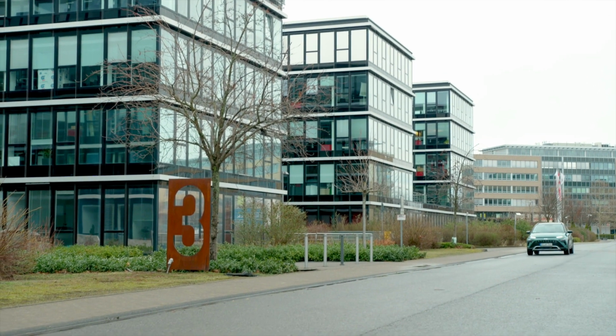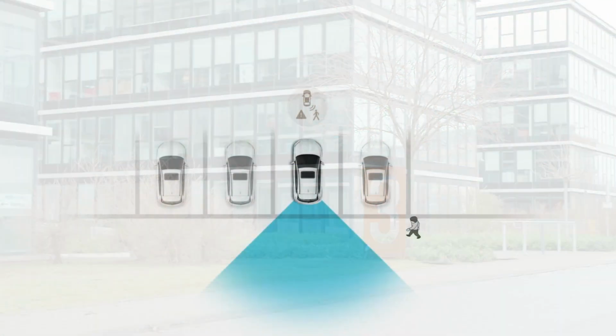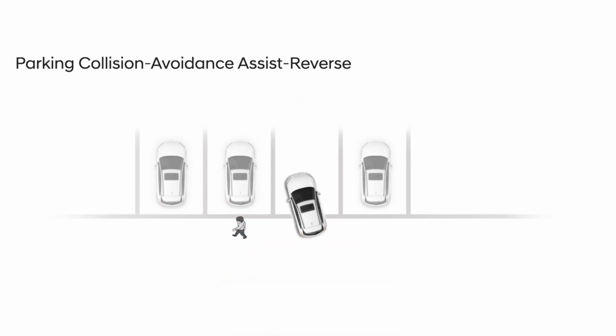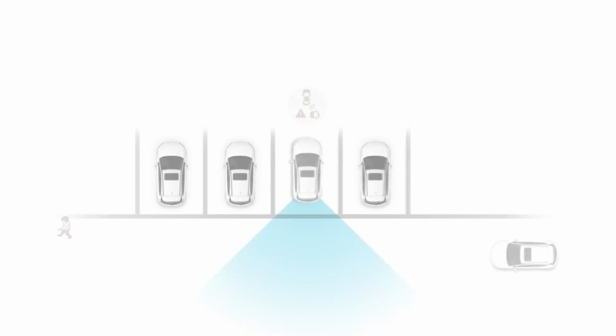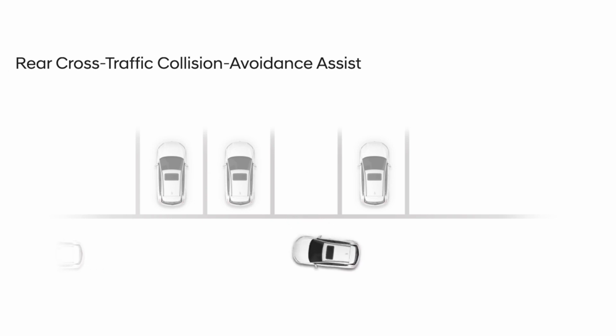Other features ensure safety when driving at low speeds and when parking. Parking collision avoidance assist reverse activates when an obstacle is detected when the car is reversing slowly. It can provide a warning or apply the brakes as necessary. Rear cross-traffic collision avoidance assist works in a similar manner when backing out of a parking space and another car passes by.